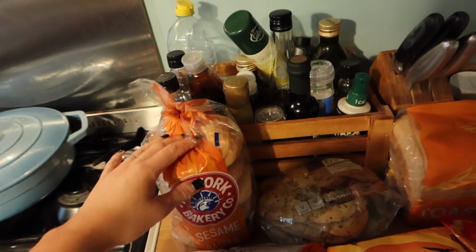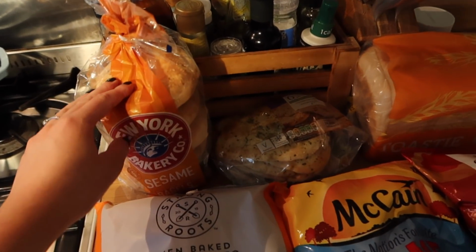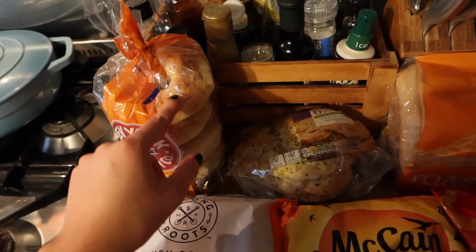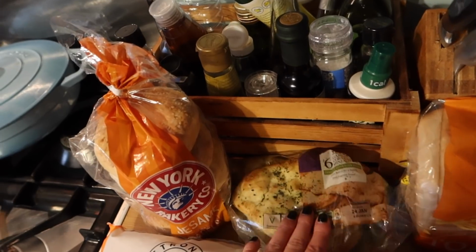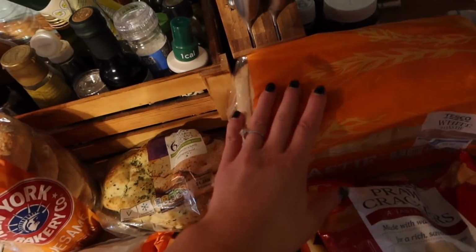So we've got the usual bagels. We're just obsessed. If we can get sesame bagels, then we will usually get them. Although the Warburton's ones are sliced, which is quite handy, but the New York bagels aren't. But these were on offer for £1. Got some mini naan breads to make naan bread pizza for the kids, and a normal toasty.